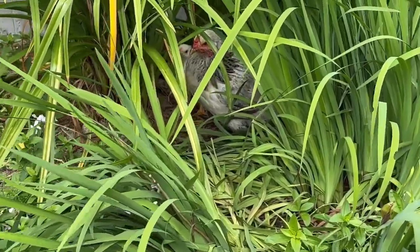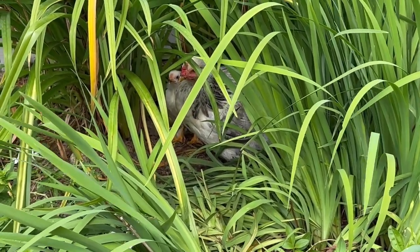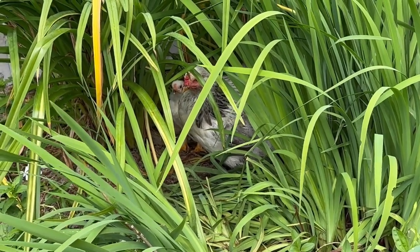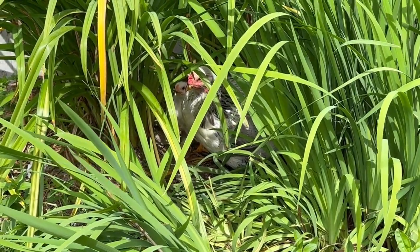Mama's hiding in there with her babies. Hi, Mama. Hi, babies. That baby next to her looks strangely like a rooster, of course. Look, I need more roosters.